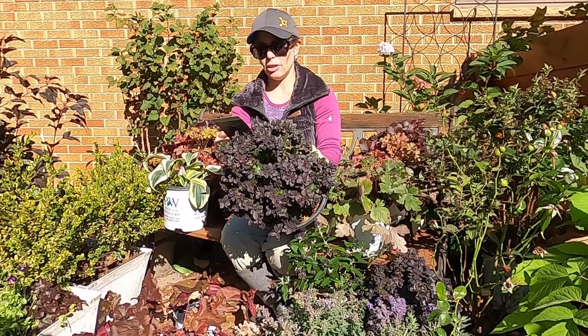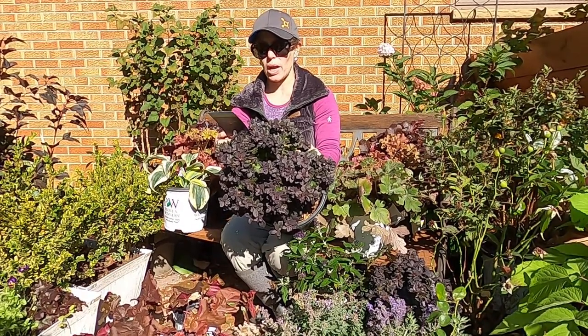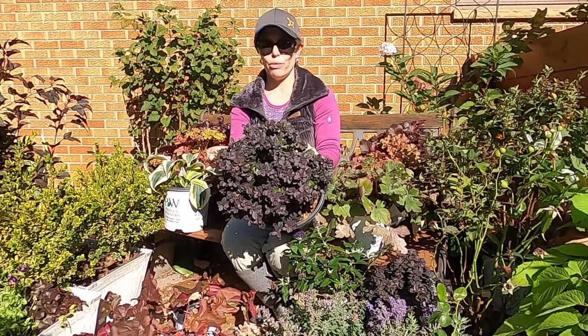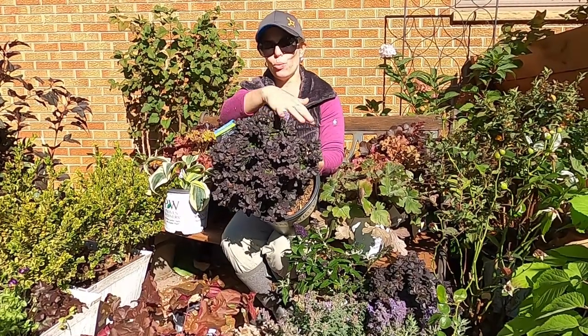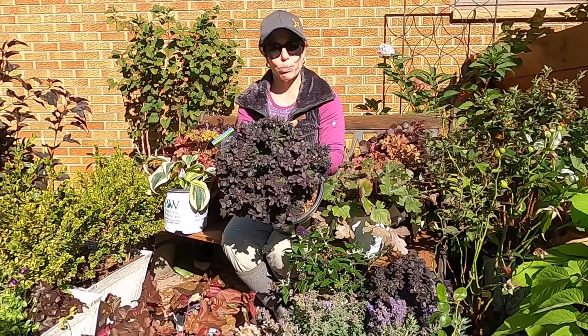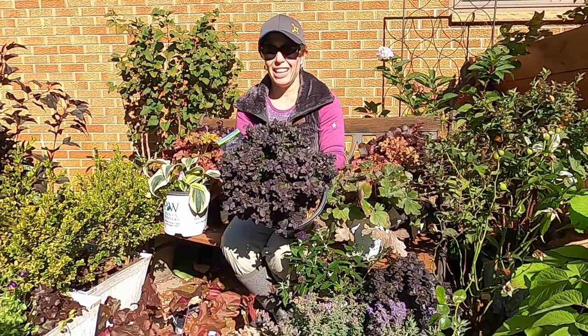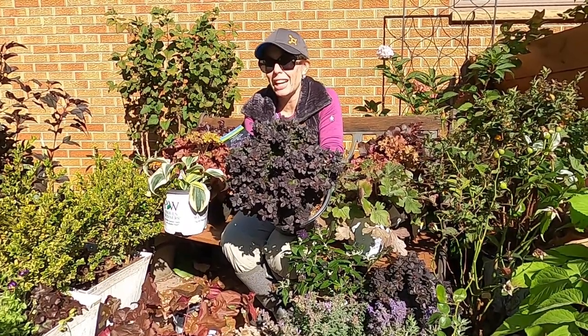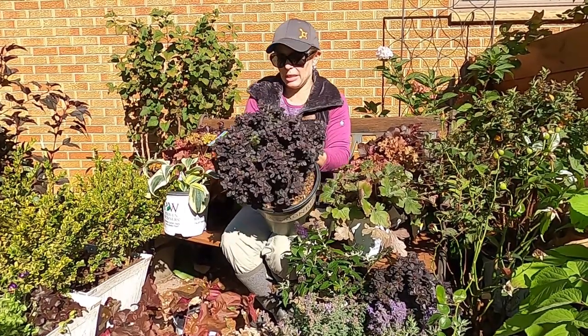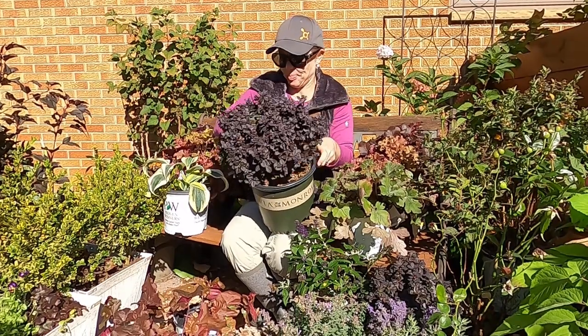Now this one is hardy down to zone 4 and up to zone 8, and it will grow 18 to 24 inches tall and wide. So it really maintains this nice mounded habit. There's not much in terms of pruning or trimming that you need to do. It's a little bit like the Ronco food dehydrator. You just set it and forget it, but it looks awesome, you guys. So I got two of these.